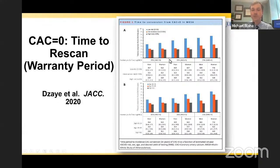This is data at the top, let's look at it for intermediate risk patients, let's say. And this is the number of years you need to wait before you have a certain testing yield for a repeat calcium score. So let's look here in the middle. Let's look at having a 20% chance of having calcium on a repeat test, a number needed to screen of 5. Let's say you're an intermediate risk patient. About 3 or 4 years. In about 3 or 4 years, about 1 in 5 patients will convert to a positive calcium score. Or if you want to wait till 1 in 4 people had converted, about 4 to 5 years. And you can see the different data for low, intermediate, and high risk patients.